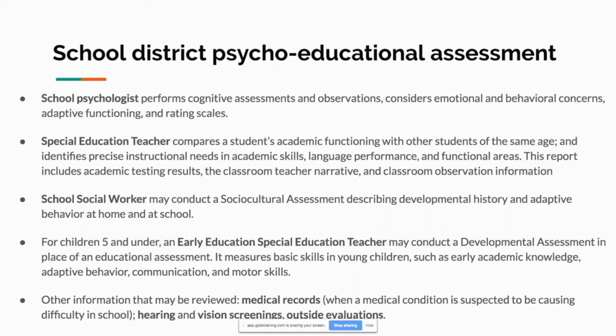And then other information that may be reviewed would be medical records. And of course, in the case of a child who's had epilepsy surgery, that information should be provided to the extent you feel comfortable, the information that you feel is pertinent to share.